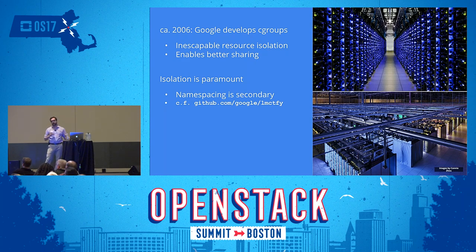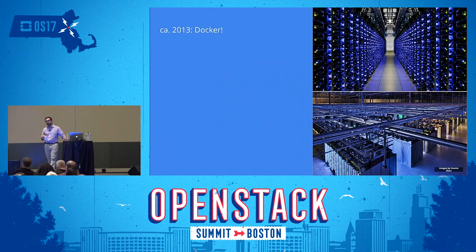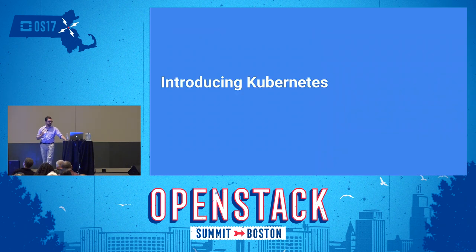Anyhow, but that was us. And when we wanted to get out there to the real world, we realized that the way we did things at Google was not how people in the real world were going to do it. So in 2013, Docker came along and really changed the game. They provided a very clean API that allowed everyone to really adopt containers.